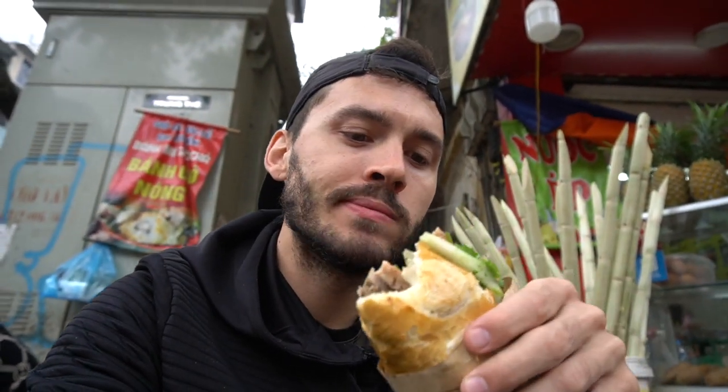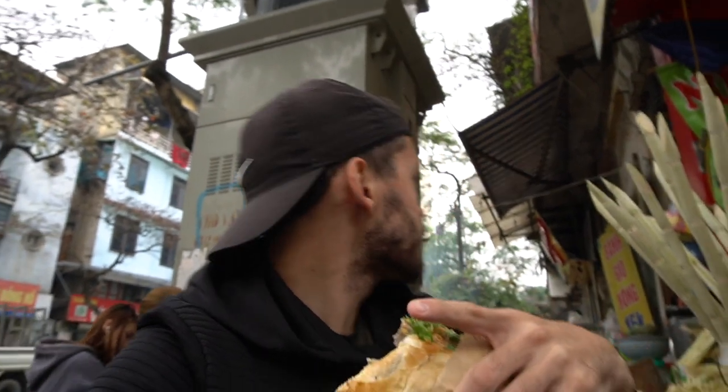protein-filled banh mi. Must be a popular street food stall because there's a lot of people showing up. Some people around us sitting. People down there. It might be joined with one of the restaurants that's next to it. One of the stalls. Because it looks like there's more food over there as well.